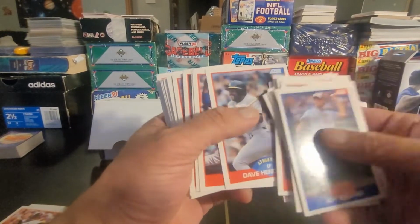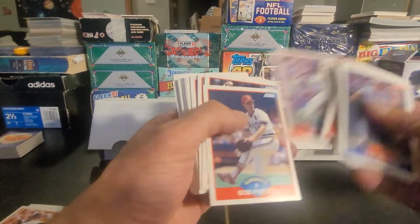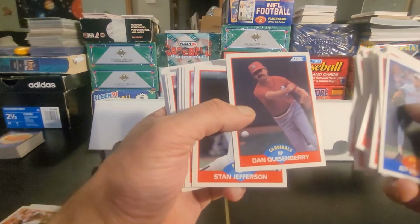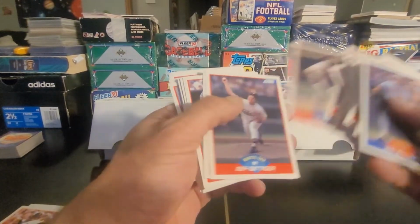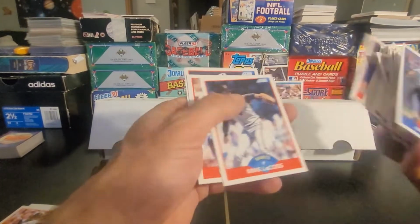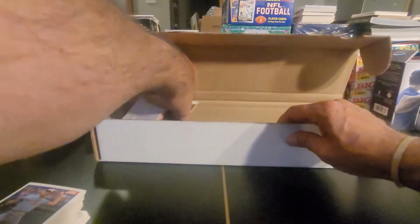Now, it's pretty bad when the second box that says commons and stars has less. Jay Buhner, he was a star then, but definitely has less star value than the one just marked commons. Quisenberry, another sidearm pitcher there. Nope. Nothing worth pulling out of that.